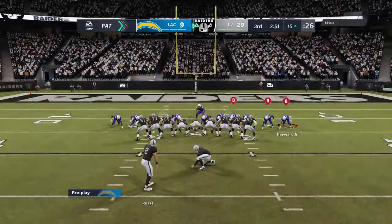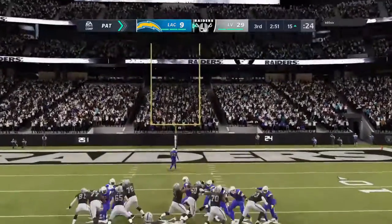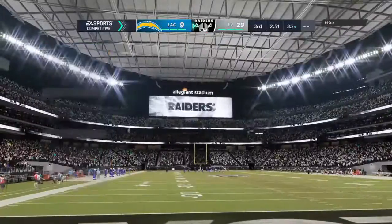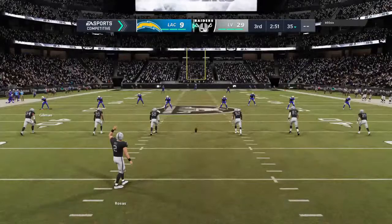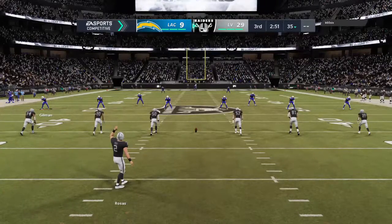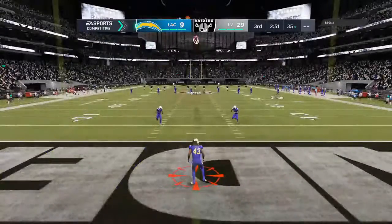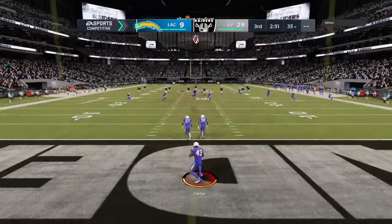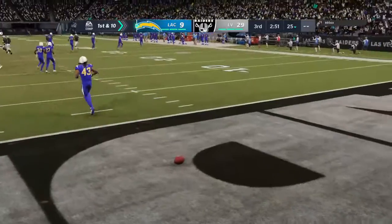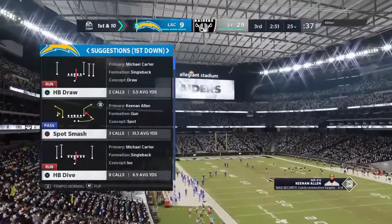Rosas to add the extra point. And he pushed it right. It's no good. Rosas set to kick off. So with the missed PAT in his rearview mirror, he goes back out to kick this one off. Fields it in the middle of the end zone. And this will not be brought out. It's a touchback, at their own 25-yard line.